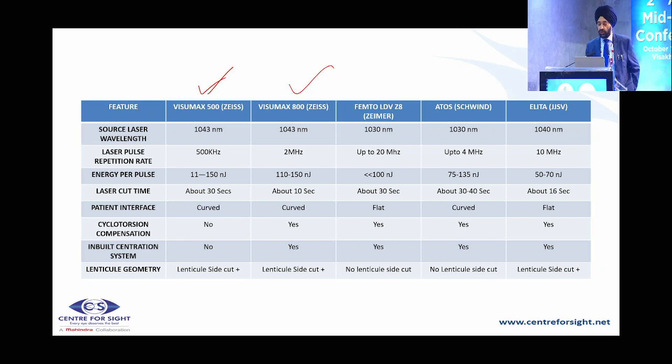And then you have the launch and commercial availability of the Elita, which is the Johnson & Johnson system. There are about 4 units now, though the first patient was done in 2018, on the flap, and again it was India which did the studies, both for Visumax 500, in which Rupal was participating, and now 800, which Dr. Rupal Shah and Shri Ganesh did. Bharti has given a lot of data on the Zemer, ATOS has come out of Nepal, and the studies on Elita have come out of the Indian subcontinent, that is Centre for Sight and then NN. I think it's really proud that India is taking the leap forward in bringing these lenticule extraction platforms to the table globally.